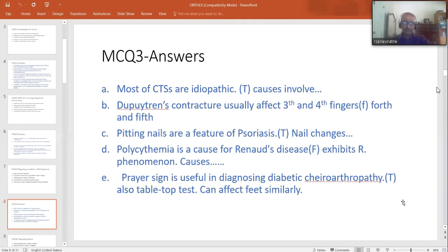So going through the answers, most carpal tunnel is idiopathic, Dupuytren's affects the fourth and fifth fingers, and pitting nails are seen in psoriasis. Another thing for diabetes is called the tabletop test, where you keep both hands flat on the tabletop. You can't do that in diabetic arthropathy.